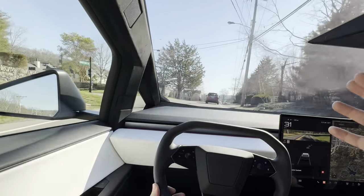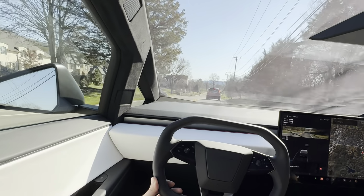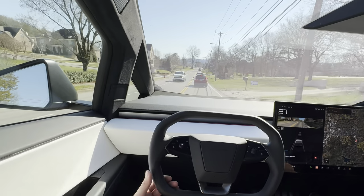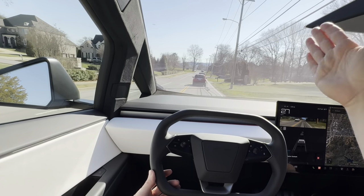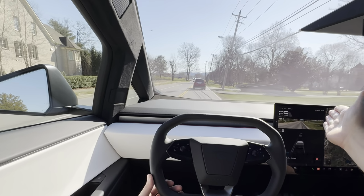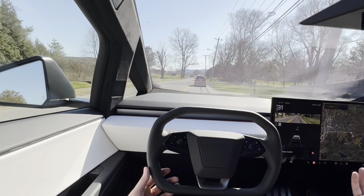Well, here's the thing. When you think about it, because I bet you all the guys watching are like, oh my God, that's so dangerous. Well, the reality is if you're looking in your rearview mirror, you've taken your eyes off the road. So it's no different than looking here or looking at a screen. Either way, you're taking your eyes off the road for a split second to check your mirrors.